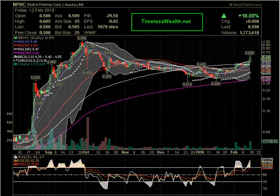What do I mean by breaking out? Well, the first thing you have to ask yourself is, are we in an uptrend or a downtrend? That's easily defined by taking this low right here at 28 cents per share, connecting it with this low right here back in early February, and this low right here just a few sessions back. This line is sloping upwards, meaning we are in an uptrend.